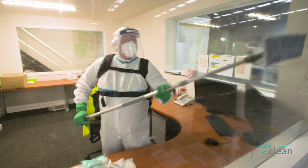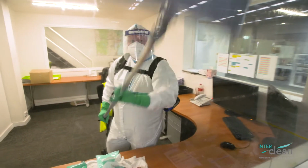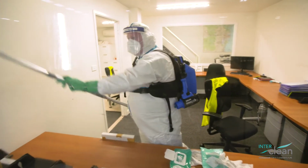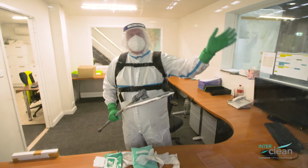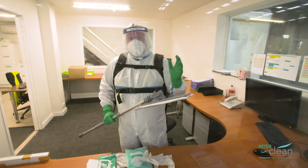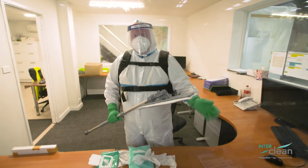What's really important is that these surfaces remain wet for 10 minutes in our case, because we're using 1,000 parts per million chlorine disinfectant. And then if it's a surface that we don't want to leave that on there for too long afterwards, because it may damage the surface, we're going to come back and clean that off. Now this will be the cleanest that this facility's ever been, and Peter will be really happy to open as quickly as possible.